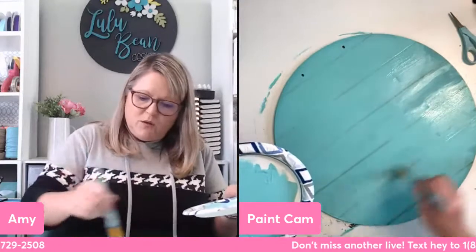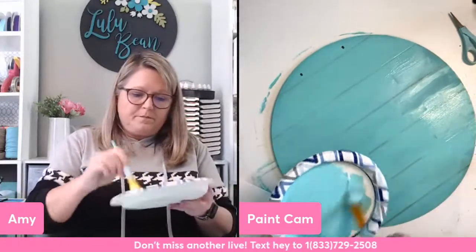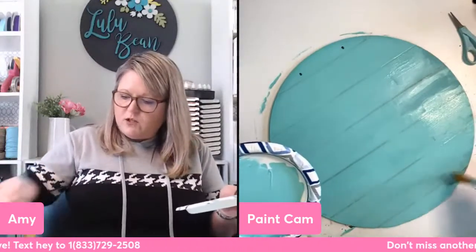All right, I'm just doing a light second coat on here. I don't want a really thick coat, because I want to be able to see the weathered looking shiplap lines.